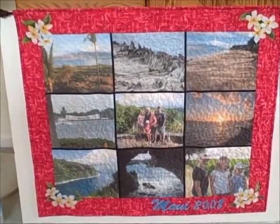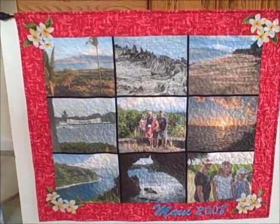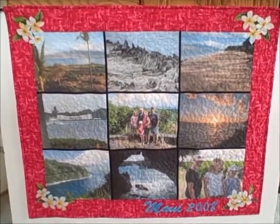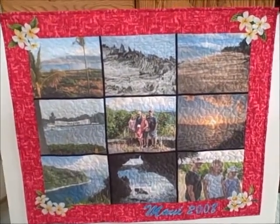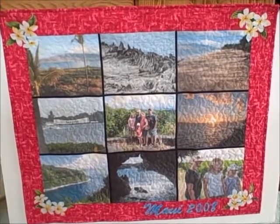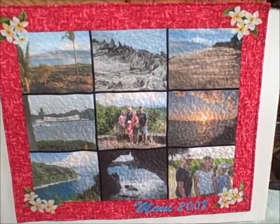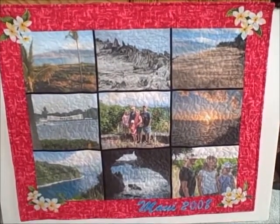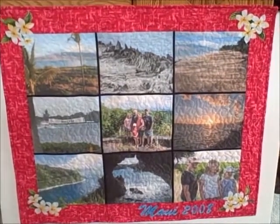Okay, so this is the Hawaii quilt, and I had purchased the border fabric when I was in Hawaii at the Maui Quilt Shop. And what I wanted to do was somehow commemorate our vacation and take the photos that meant the most to the family or that I found the most interesting to look at and turn them into a souvenir that we could hang in the hallway and show people.